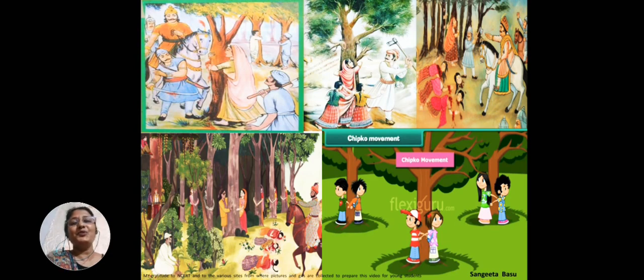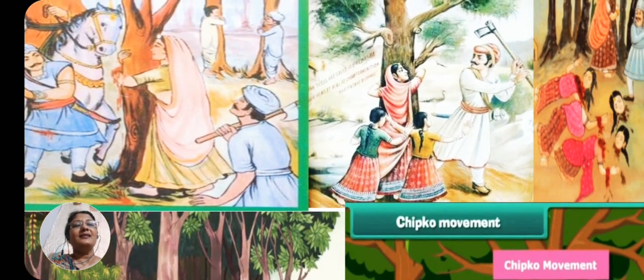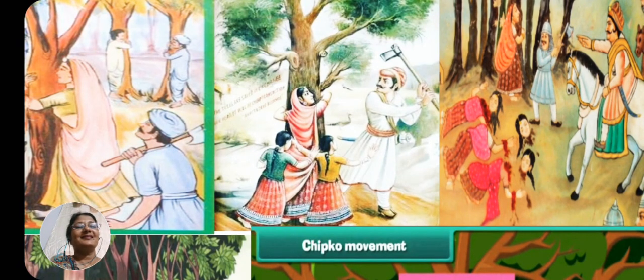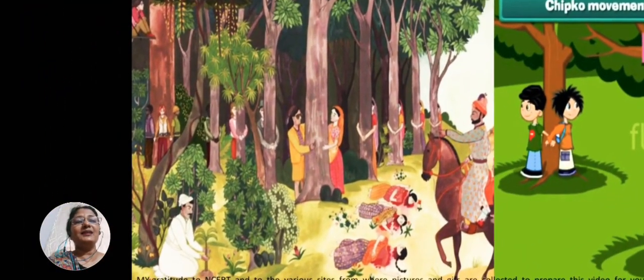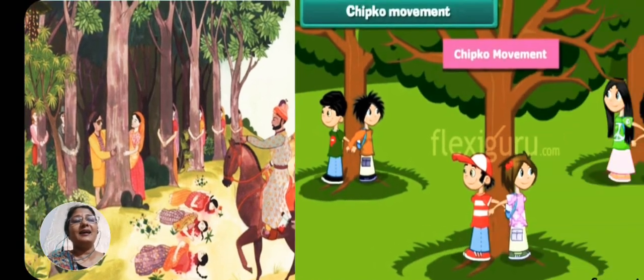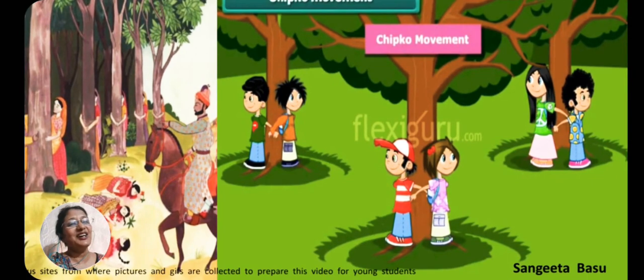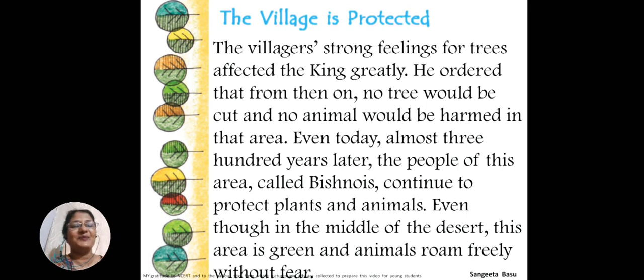These are the beautiful pictures which I have collected from the internet. You can see how Amrita is holding the tree, and here Amrita's daughters also. And in the last picture you can see how the king's men killed them. They died, and the other villagers tried to protect the trees. This is called the Chipko movement. These pictures are collected from the internet, children.